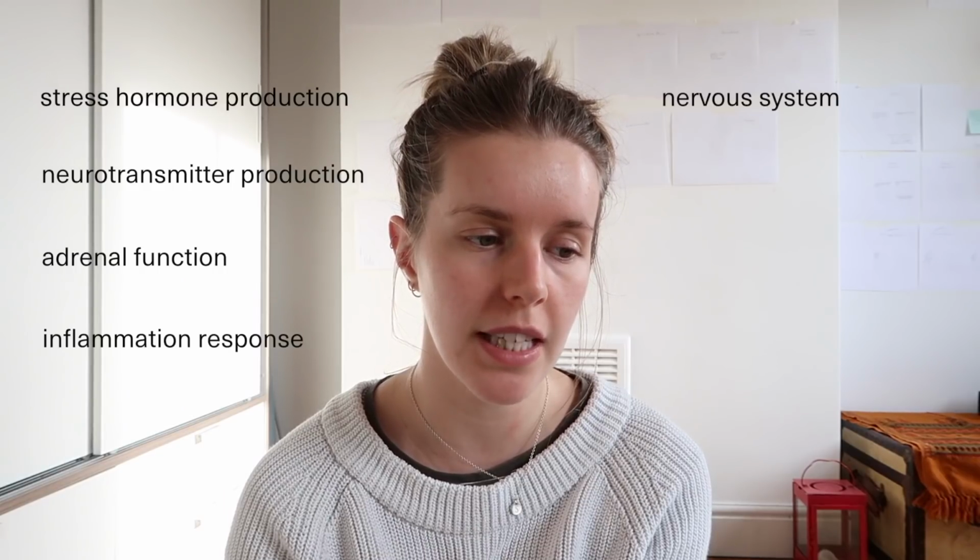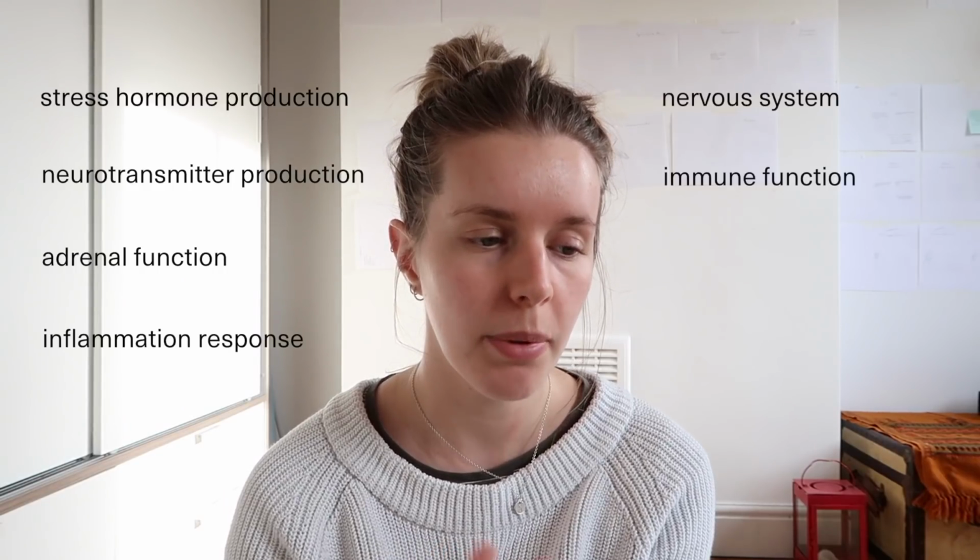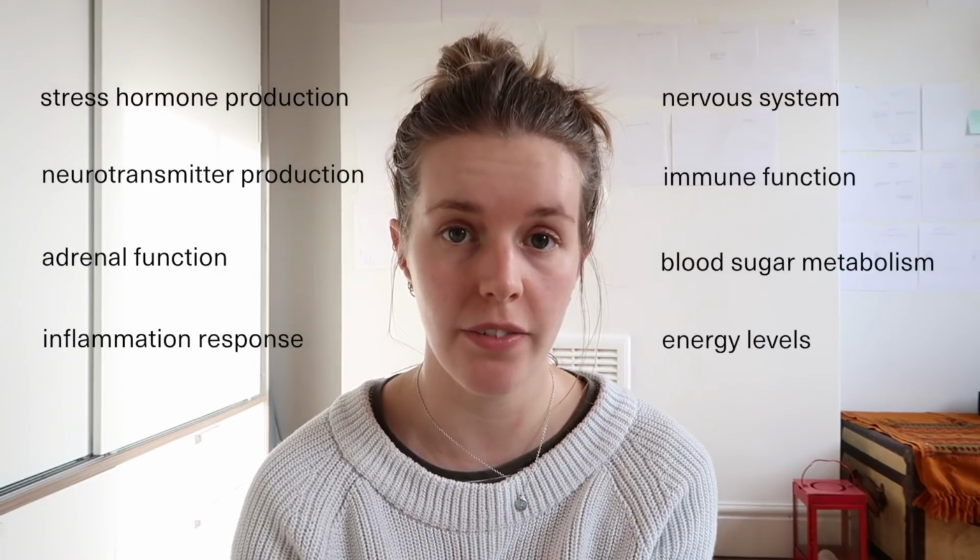How an adaptogen is different from other herbal remedies is by balancing and normalizing these 8 functions. I've actually got a little list here of the 8 functions that they balance and normalize. The first one is stress hormone production, also neurotransmitter production, adrenal function, inflammation response, nervous system, immune function, blood sugar metabolism, and energy levels.